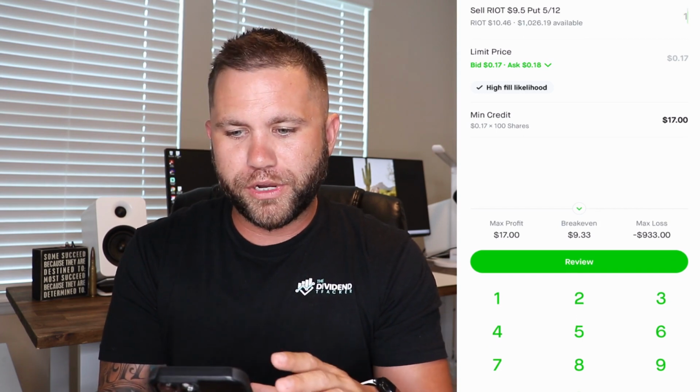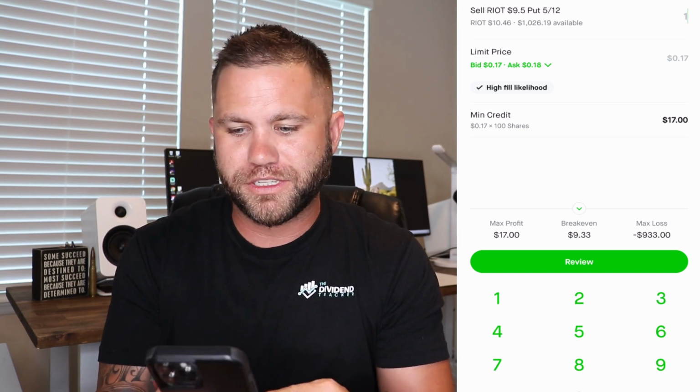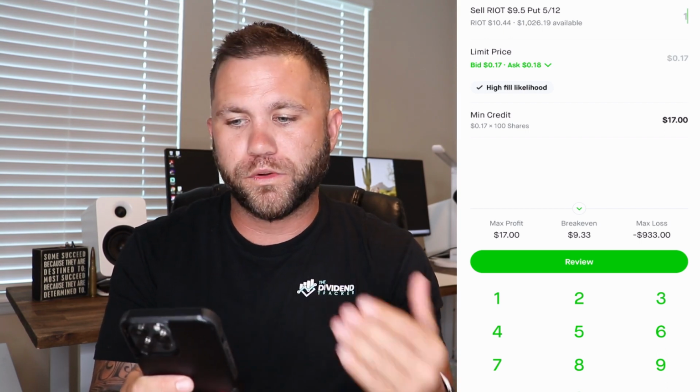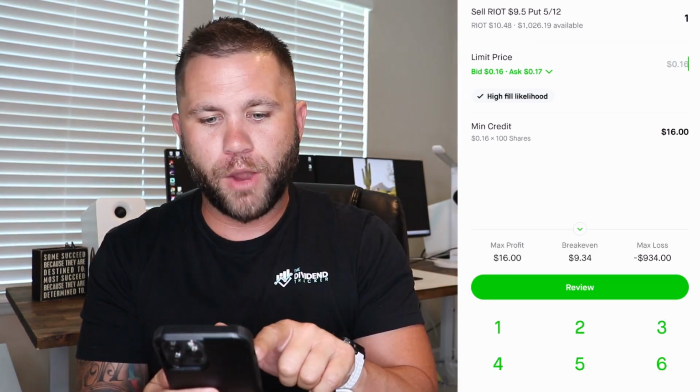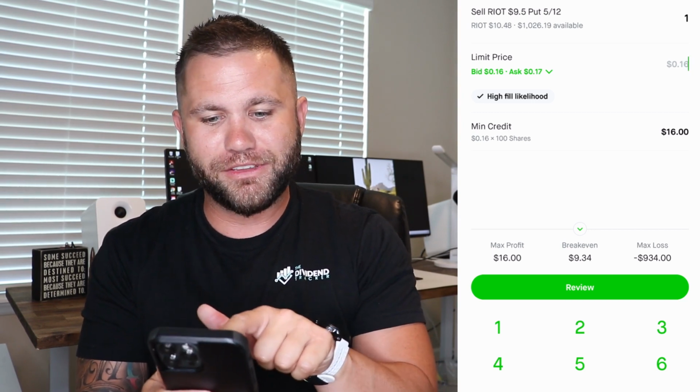This is where you can bring up your actual ordering process, how many contracts you want to order. Every contract equals 100 shares. So right now I'm going to write my cash secured put using only one contract, because like I said, one contract equals 100 shares. If we put one in here, you see the bid and ask spread. The bid is 16 cents, and this is on a per share basis. Ask is 17 cents.